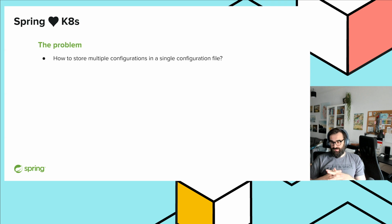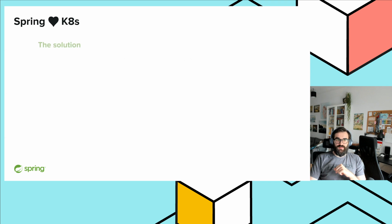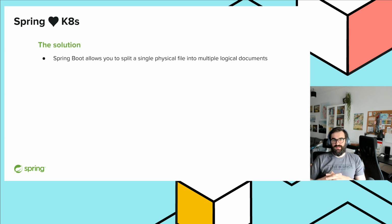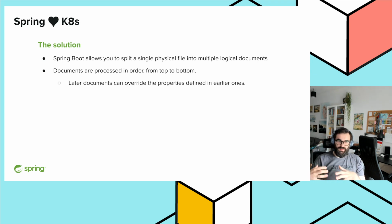Another problem we might face is how to store multiple configurations in a single configuration file, and how can we store configuration that is platform specific? The solution is that Spring Boot allows you to have a single physical file split into multiple logical documents. Those documents are processed from top to bottom, and the later documents can override the properties defined in the previous ones.